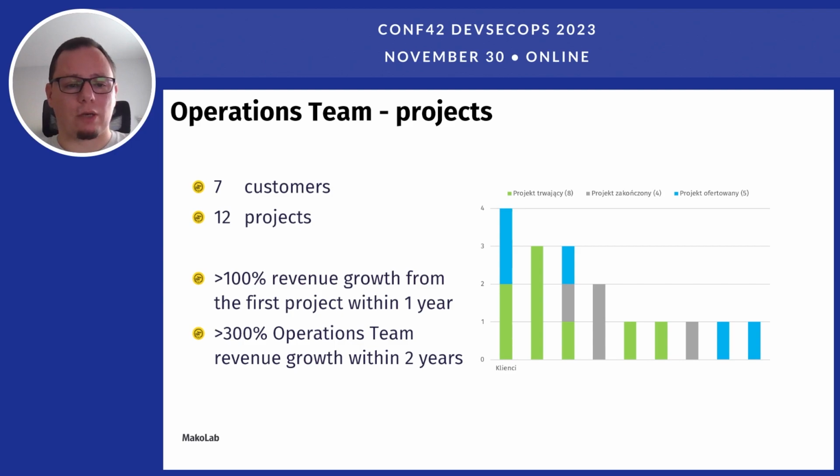So this approach and this high quality took us from one customer and one project starting in 2021 to 7 customers and 12 projects overall, 8 running at the end of 2022. Also, within the first year, the team and competencies gave us the possibility to double the revenue from the first project, and within 2 years, the overall income for the operations team was tripled. I am not revealing the numbers from 2023 because it is not ended, but we can discuss it, and hopefully next year I will be able to show this area too.